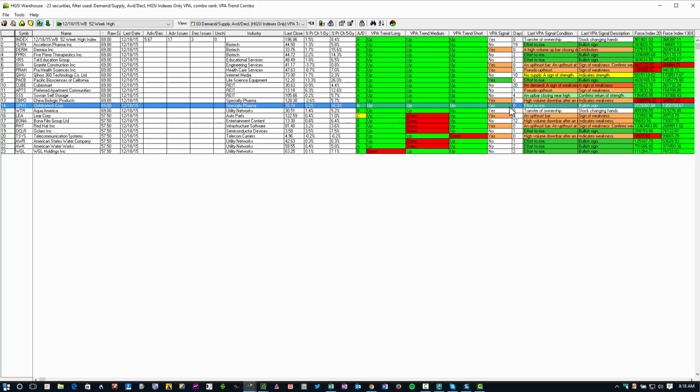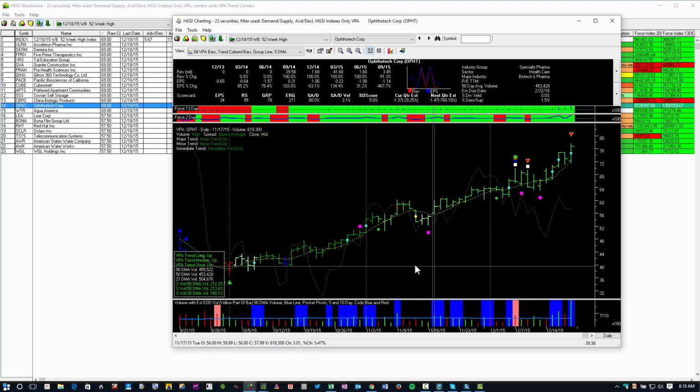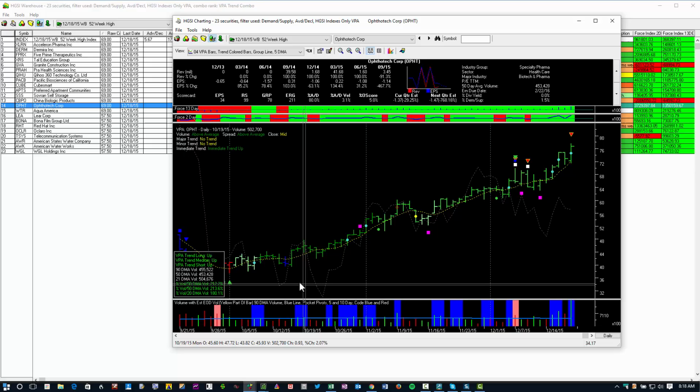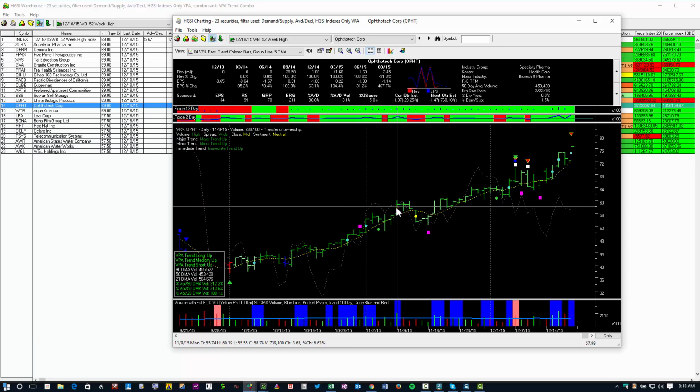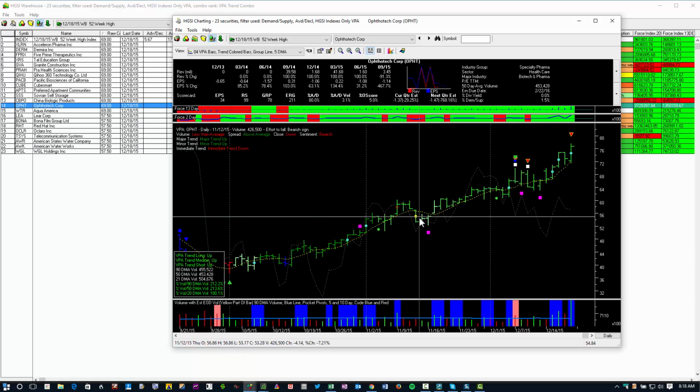So if you concentrate on the smart groups and look for the days since the VPA signals, or actually just go into the VPA and screen these out, and I'll do that in a second, and then I'm going to end this movie. But look at this stock. Okay, that was negative, positive. This is transfer of ownership. It went down after that. They were selling into that.